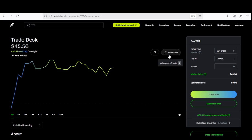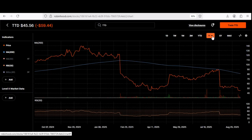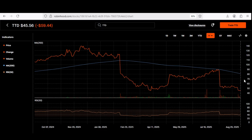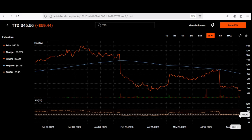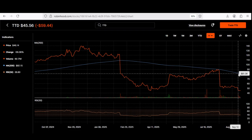Now, let's jump into the advanced feature to see how it looks. Once again, let's start off with the 1 year mark. Once again, you're going to see this setup that I like to trade, where the share price is trading below the 200-day moving average on a good stock, and also the RSI is below 50. The current RSI is around 40. The share price is below the 200-day moving average, which is around $81.